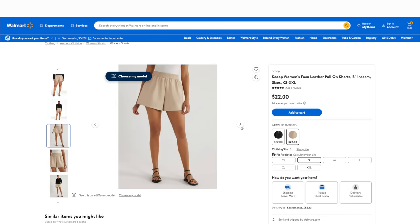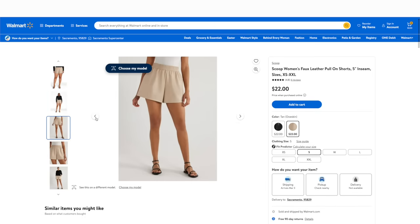The next item I picked up was going to be these shorts. Another faux leather find. Like I said, Walmart faux leather, impeccable. Walmart faux leather, on point. Walmart faux leather, top tier, especially in the Scoop line. I don't know about any other line, but the Scoop line, I can trust.